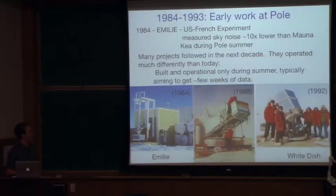Now, our telescope began back in 1984. This was a collaboration.